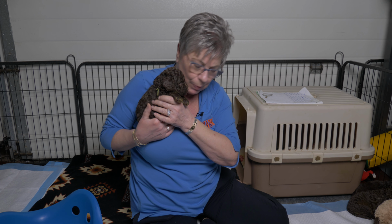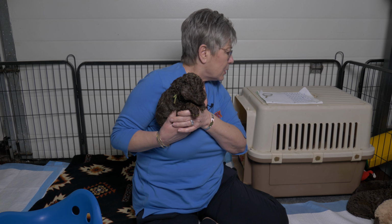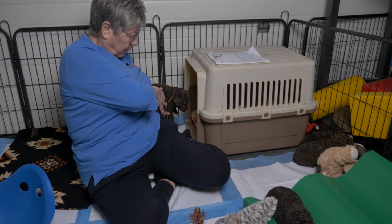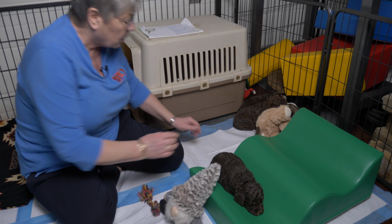Oh, my little baby boy. This is our little curly chocolate phantom boy. And Mr. Green Collar is 1.52 kilos now. So he's coming along really nicely. Now slip you in with your brothers and your sister. Next we have Yellow Collar.